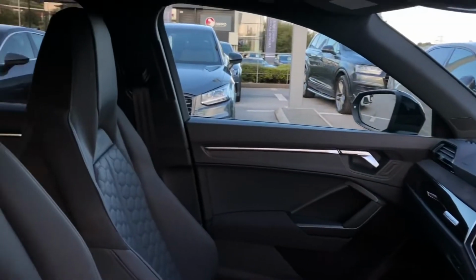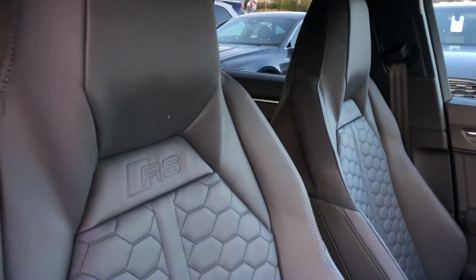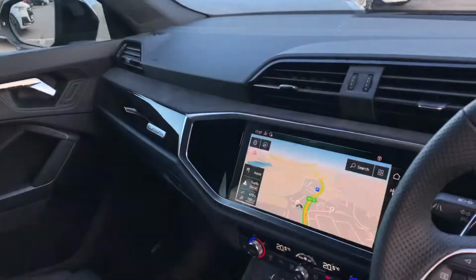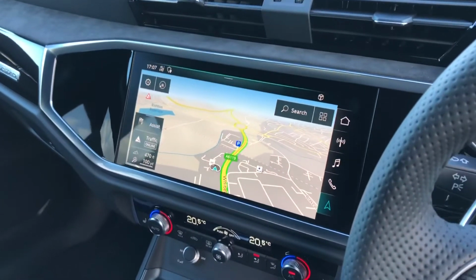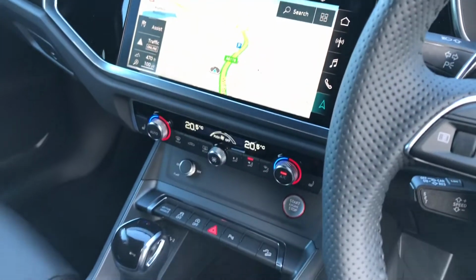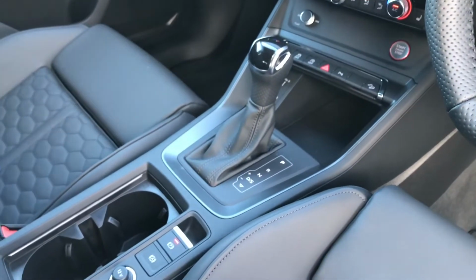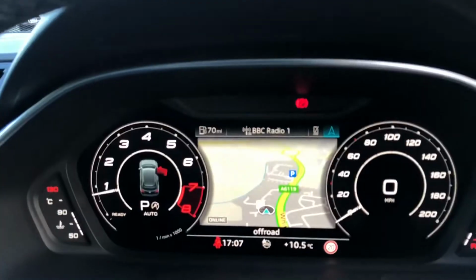Moving on to the stunning interior, we have super sport front seats with the RS embossing, fully leather, black gloss inlays surrounding the fully touchscreen MMI with MMI navigation. We have dual zone climate control with heated seats, the keyless go, S-tronic gearbox and an electromechanical parking brake.